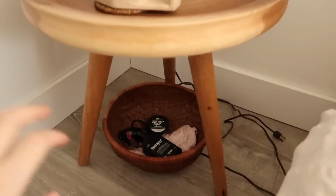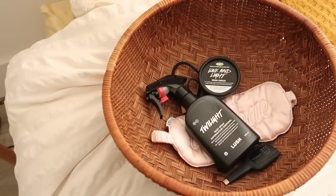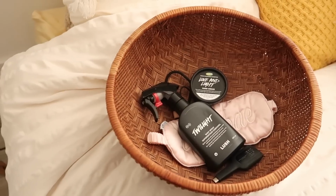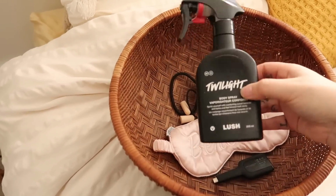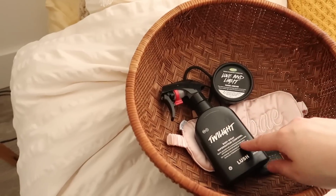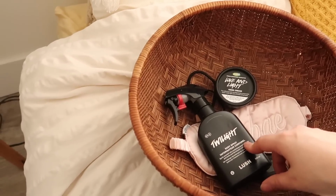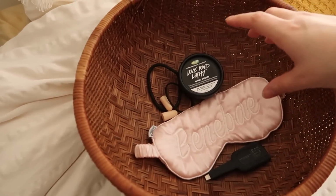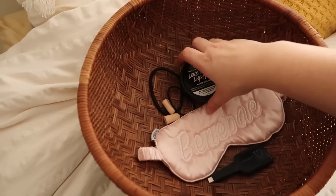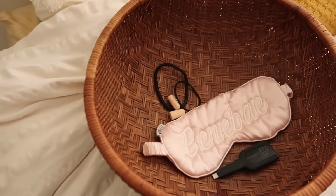Under here there is a basket, and I keep this basket just because I don't want to keep all of this junk out on my night table. So I'll go through what's in here. I keep Twilight. This is a body spray, but if you have trouble sleeping at night, try spraying Twilight onto your bed and it will help you sleep. I also have just some hand cream. I don't really like hand cream, but Jordan uses it a lot, so I just have that near for him. This is Love and Light. It smells like Fruit Loops, by Lush.